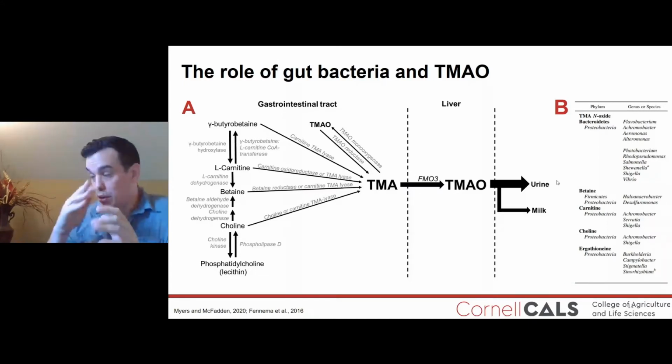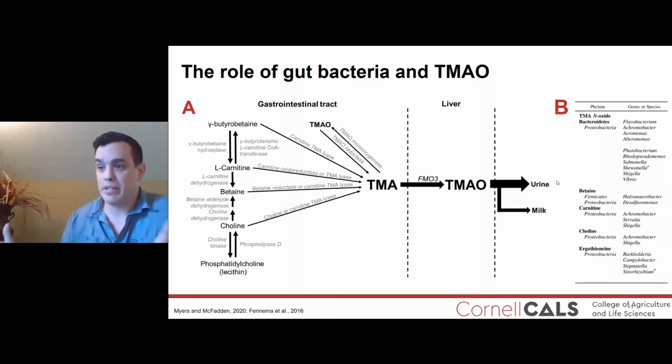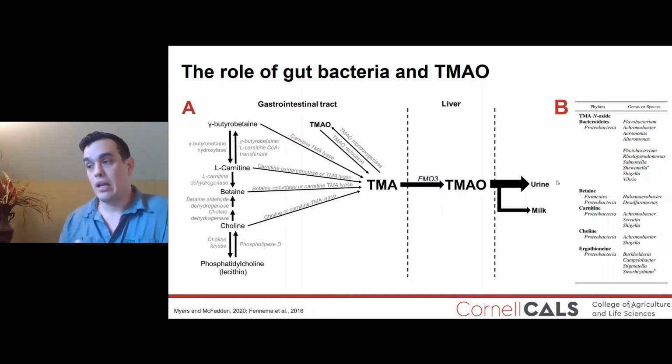This has been known for some time, that rumen bacteria have this. I mean, this is how choline is degraded in the rumen. That trimethylamine can be used a little bit to make methane, but we have evidence to suggest that it's also absorbed across the rumen epithelium, and that increases TMAO synthesis. That TMAO is not really metabolized in mammals, but it ends up in urine and a little bit in milk. And things that we appreciate now is that there's certain types of microbial phenotypes that are going to drive this degradation over others. We don't really know much about that in the cow, however.